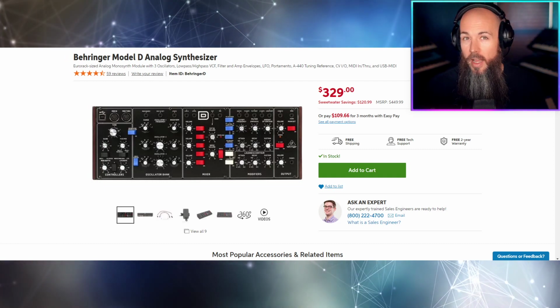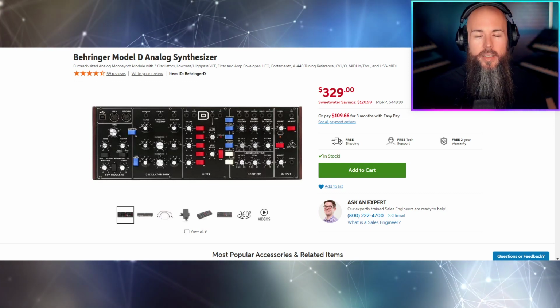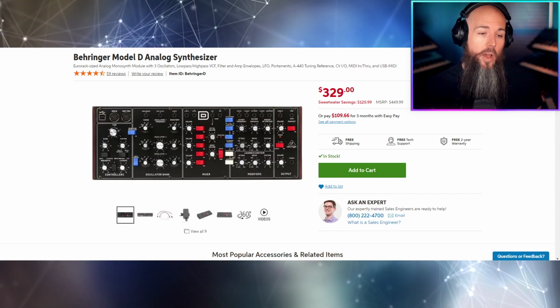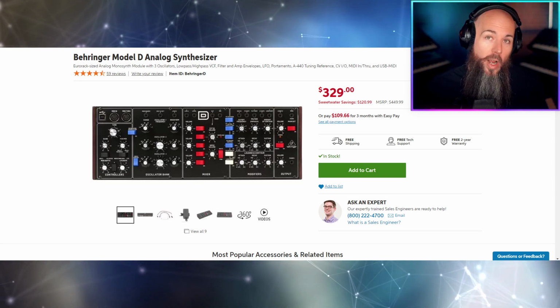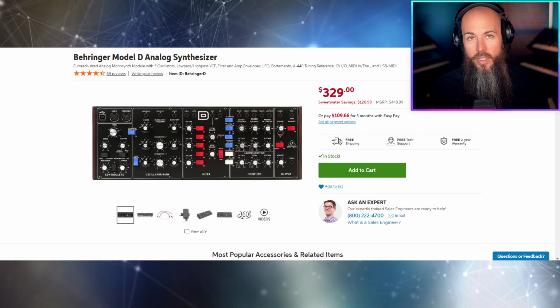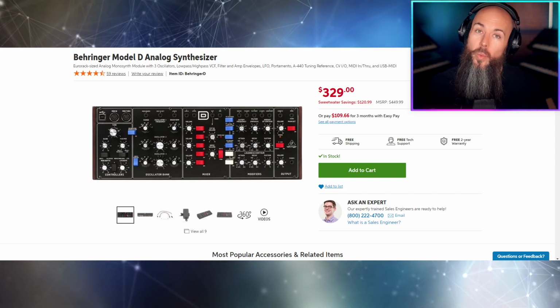It's cheaper than the Typhon, not by a lot though, and for me the Typhon's really where it's at because it's got the effects and everything and a simpler layout and just a really great sound. But this is also a great intro synth for somebody who's trying to get into analog hardware synthesis, breaking out of the box and starting the journey into the analog hardware world.